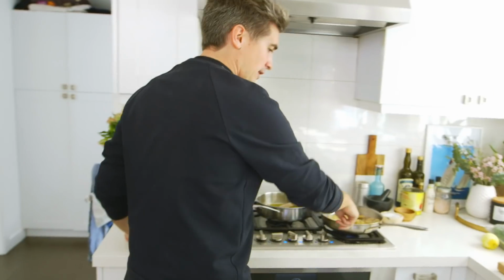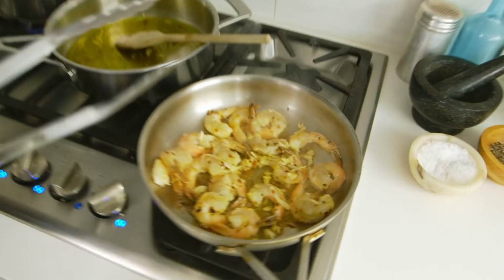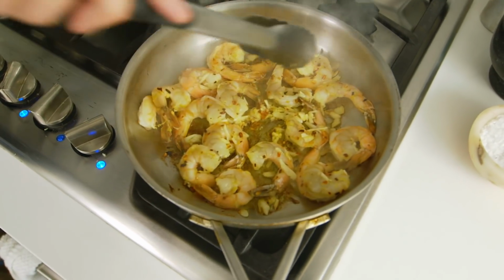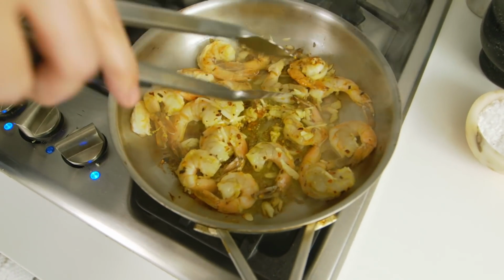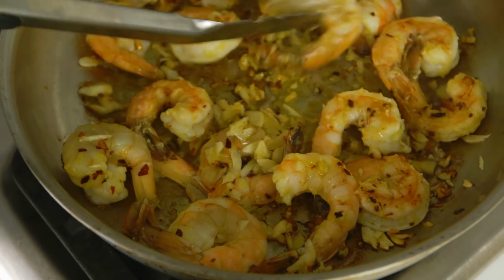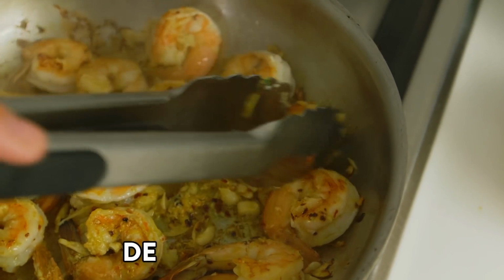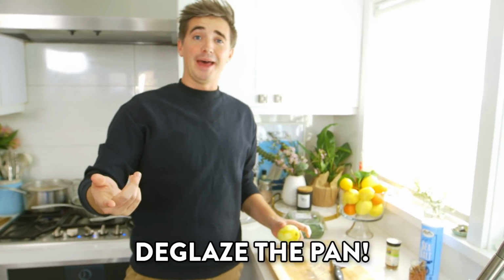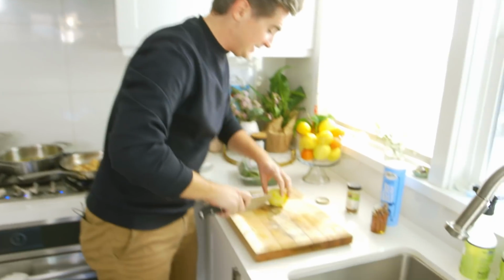This is looking good right now. Come in and have a look at these prawns because they're absolutely gorgeous right now. The moment they start to look plump and they're no longer opaque, you're in a good place. So just give them a quick flip, and don't be put off by any of those brown bits in the bottom of the pan. This is where the action comes in with the lemon juice. We want to deglaze the pan with a little bit of that gorgeous lemon juice, the acidity in there.